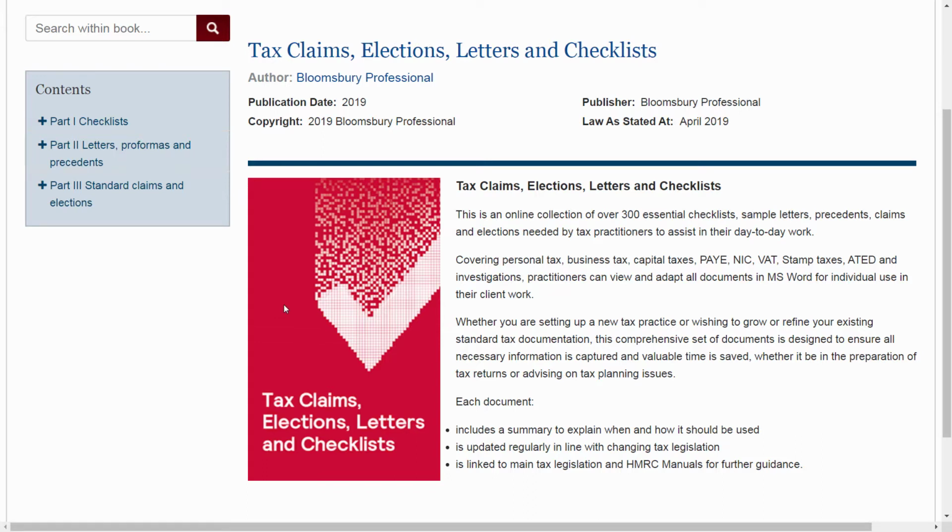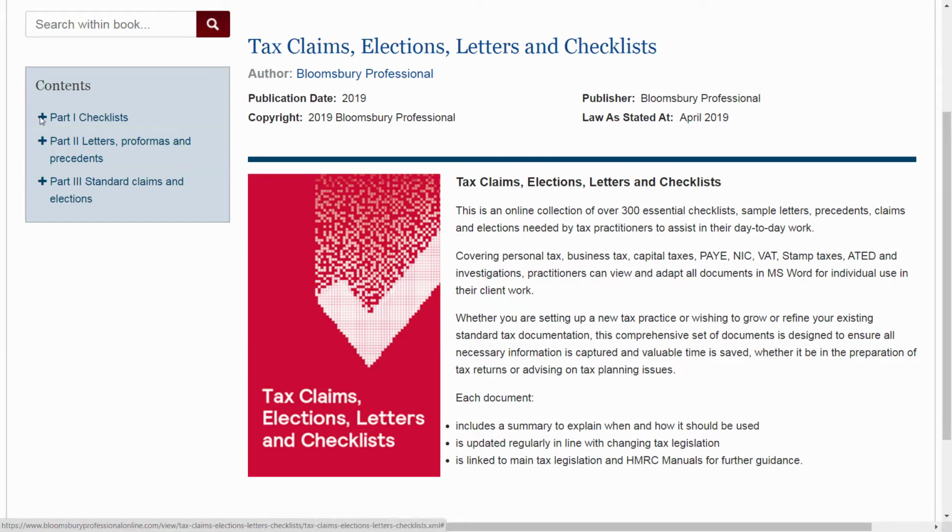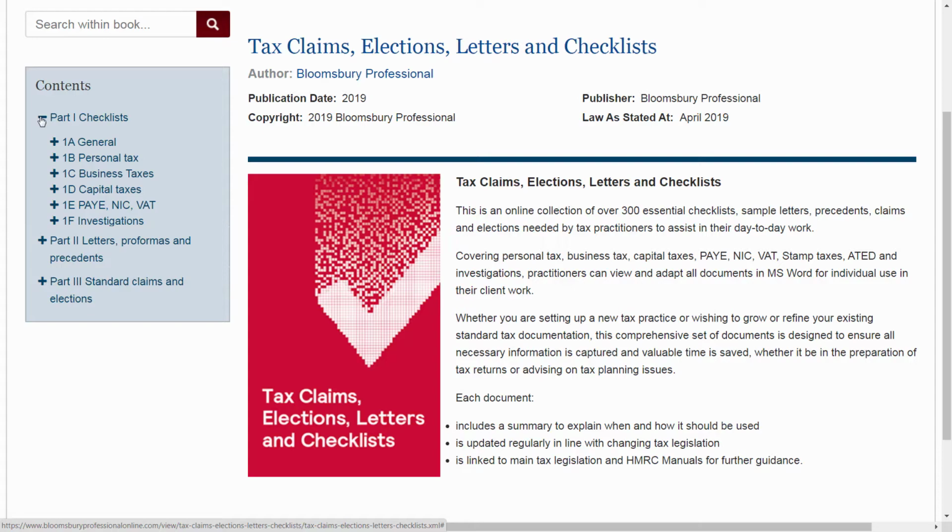Unlike other Bloomsbury Professional products you may be familiar with, Tax Claims is not a tax commentary product, but rather it's a collection of 300 ready-to-use documents grouped under the three main headings here: checklists, letters, pro formas and precedents, standard claims and elections. Let's dive straight in and take a closer look at the coverage and some of the documents included in the product, starting with the checklists included in Part 1.